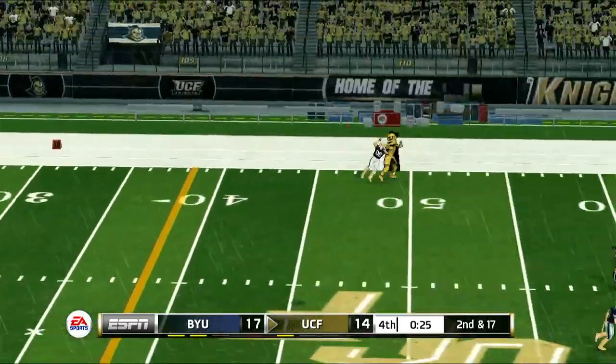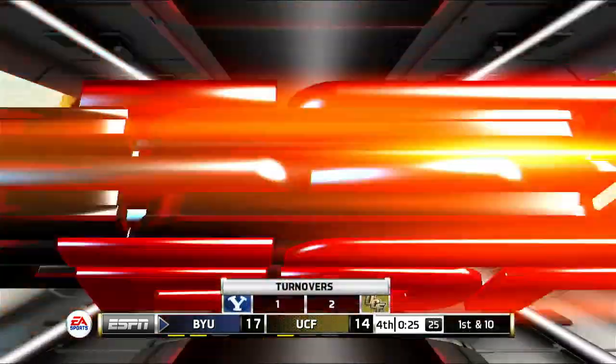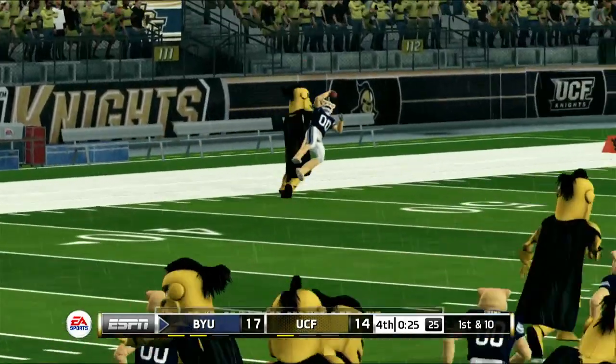He chucks it downfield. Picked off, and that's going to wrap this one up. He steps up and makes a big turnover. Yeah, he just made a huge play right there. He knew what was coming all along.